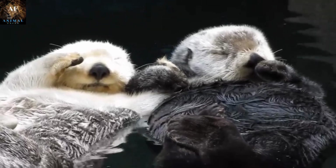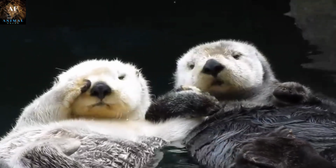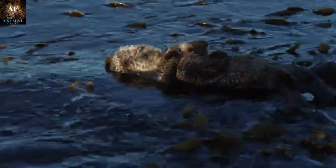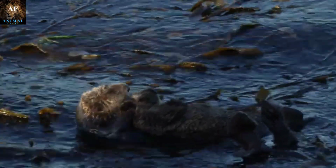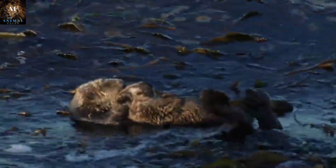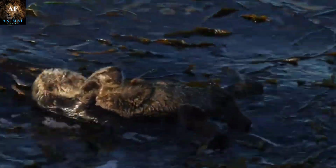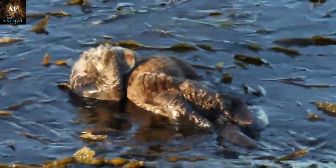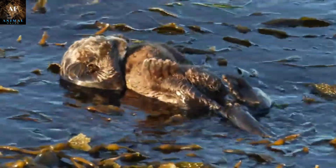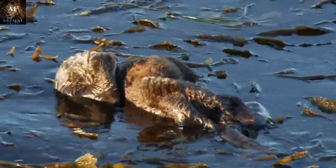Sea otters primarily inhabit cold coastal waters, and their survival depends on maintaining a high metabolic rate to generate body heat. Their dense fur, air pockets, and regular grooming help them stay warm in frigid conditions. Sea otters are often observed in groups called rafts, which can consist of dozens to hundreds of individuals. Rafts provide protection and support in terms of social interaction, foraging, and defense against predators.